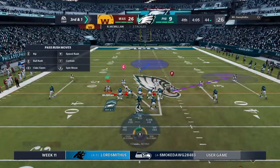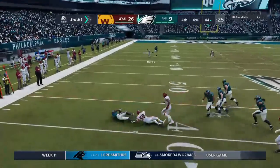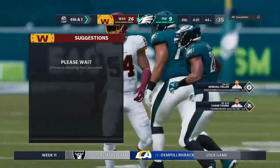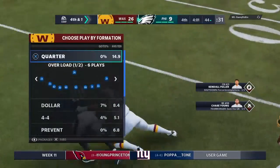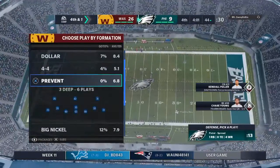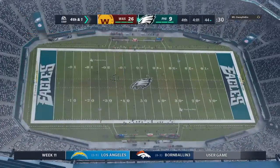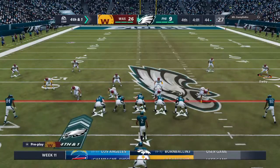3rd and 1. Throwing is Hurts. And that's going to be incomplete. The contact there enough to jar that ball free, and it brings up 4th down. He did a fine job there of not hitting him before the ball arrived, and I've got to tell you, you can often mistime that play because of the angles of approach. When you're going to get him, sometimes you panic as well and think, I've got to be there right now. Instead, in this case, timed it perfectly and knocked it free.